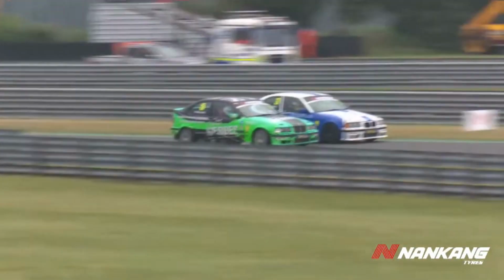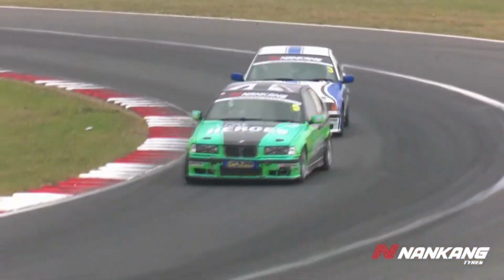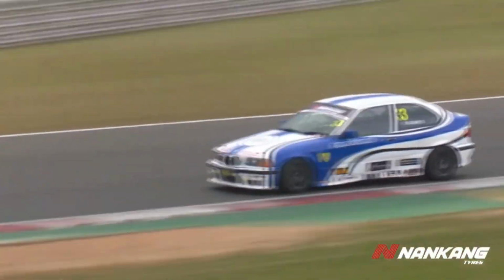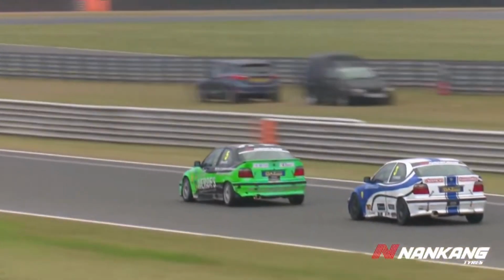Paul trying on the inside, and Paul says, right, I'll undercut you there on the run towards Williams, which he does, slips up the inside. And that's the move completed. That is now Paul Mcguire up into 6th position. Matt Flowers down in 7th. So Matt will try and get him back in the slipstream here.